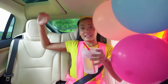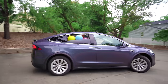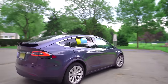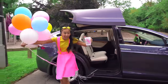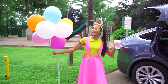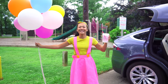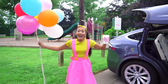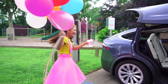Whoa, it suddenly got a lot bumpier. But it wasn't that bumpy because my drink didn't spill at all. It was just like riding the bus in the morning with all my friends. Speaking of friends, I can't wait to go play in the playground. Let's go on our first ride.